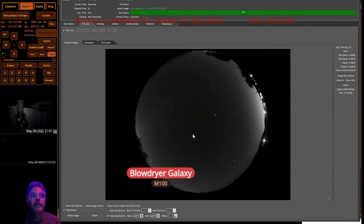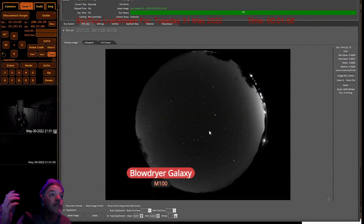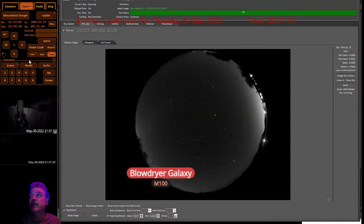All right. I don't see meteors yet, but you know what? Think of these as frames. These are actually frames. Oh, look at that. Look at this right here. Whoop, caught something. Look at that.